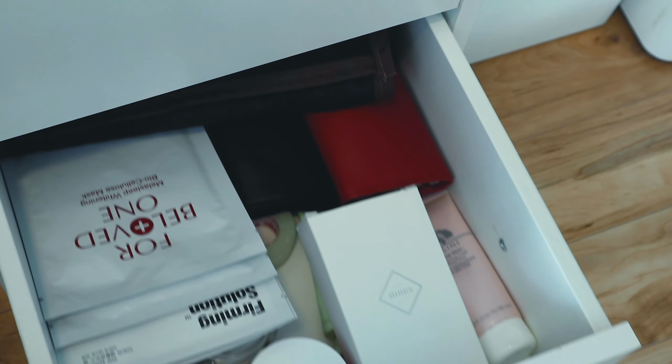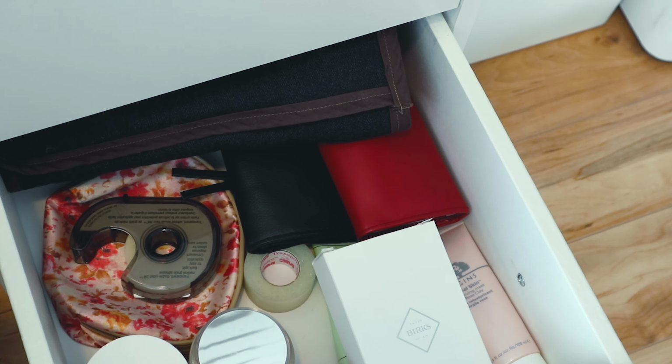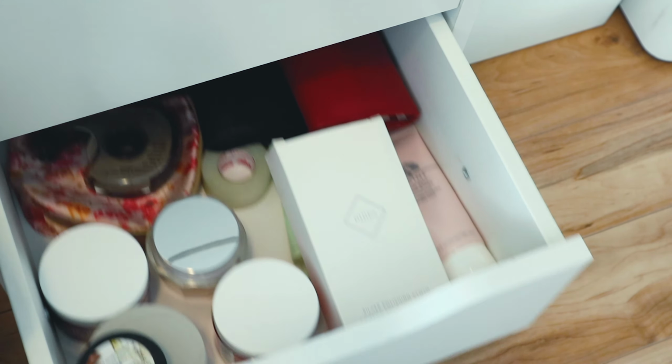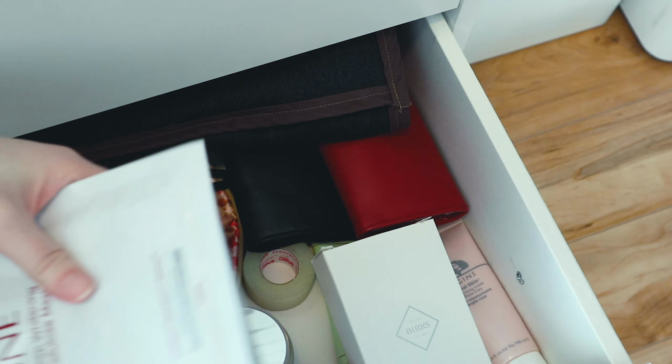Now we might call this an even more random drawer because it is a drawer that shares a lot of different functions. Again, this is one where I don't really have an organizer in here. Maybe I should have one, but it's just a much deeper compartment and I need space for all the other stuff, so I kind of smush them all together.